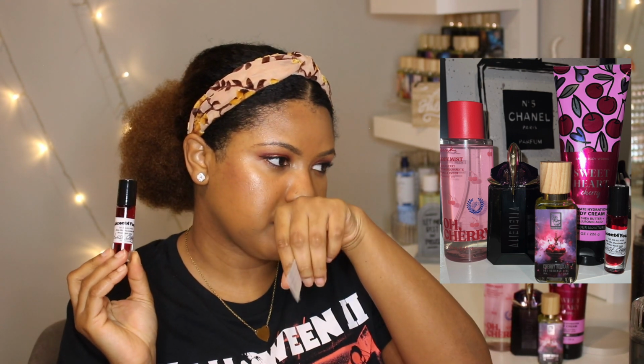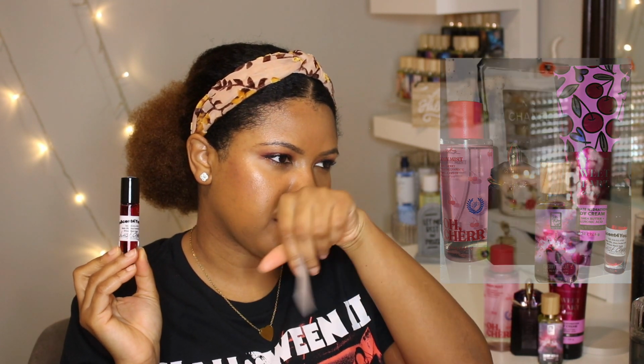This one is very similar to the one from Finery that I have, the Lost Cherry from Finery. I think it's called Not Another Cherry. Perfect with this combination.